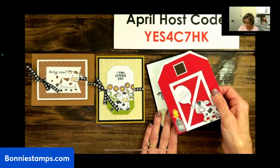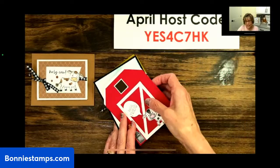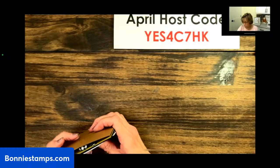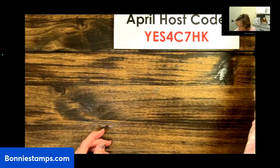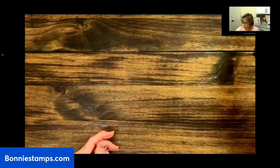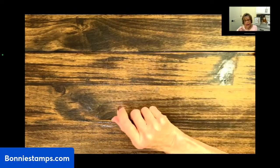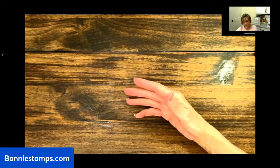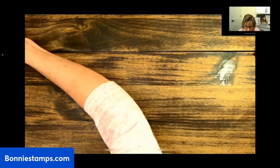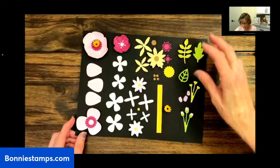So there we go. That is the free kit that you get when you place an order with me during the month of April. So we'll set those aside. And I mail them out the beginning of May. Like tomorrow, I'm mailing out March's kits, which was with the Painted Lavender set. So, okay, let's go on to today's project.